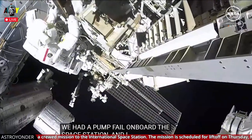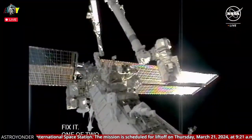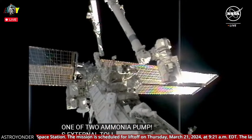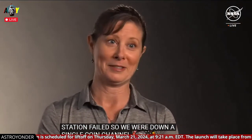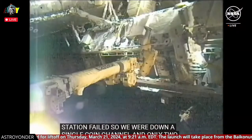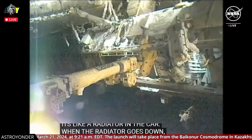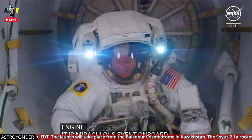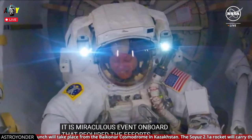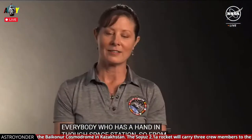One of two ammonia pumps external to the space station failed. So we were down a single cooling channel, and there's only two cooling channels. It's like a radiator in your car. And when the radiator goes down, there's nothing to cool your engine. It was just a miraculous event on board that required the efforts of everybody who's got a hand in the space station. So from working the tools to working the teamwork, it was one of the most gratifying things.